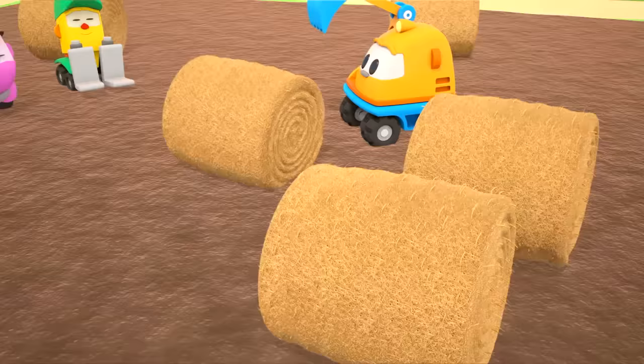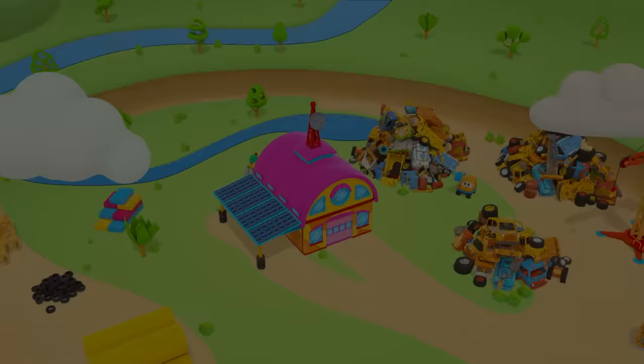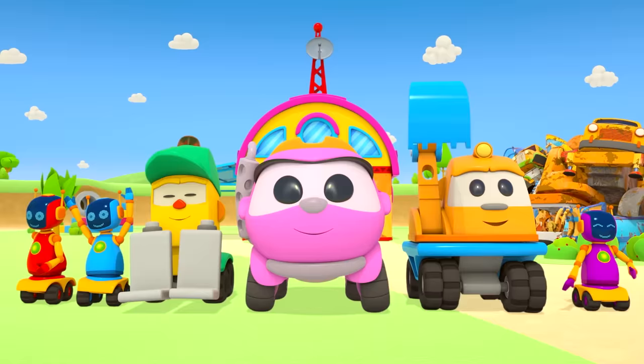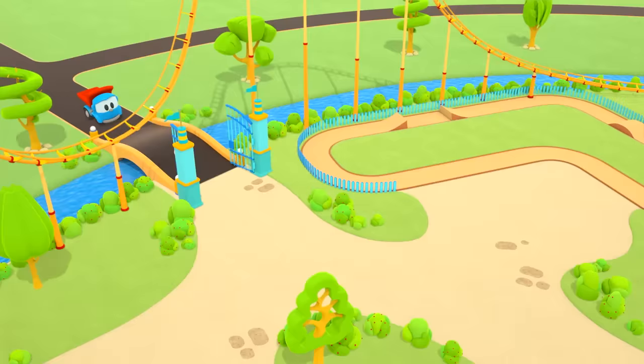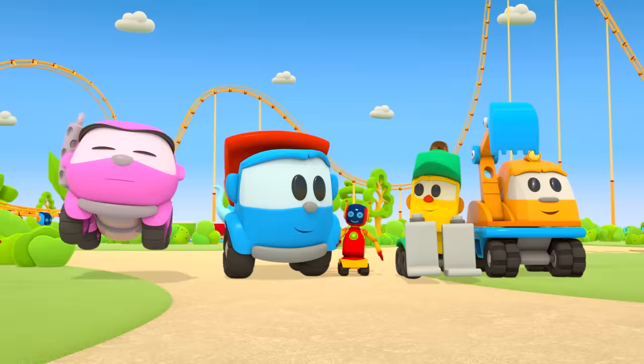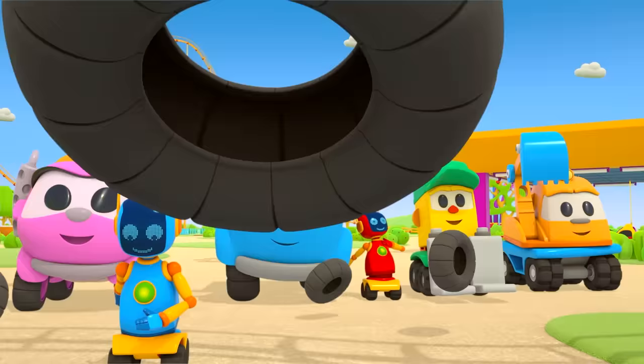That was a fun game. Lefty and Scoop, robots and Leia, having a lot of fun. Who's the fastest one? They build the cars that are so good. Wheel, motor, and hood. The parts. It's Leo! Leo the truck! Leo! Leo! Leo the truck!